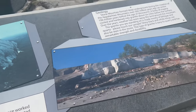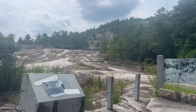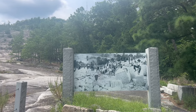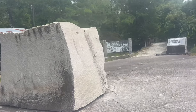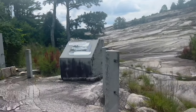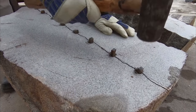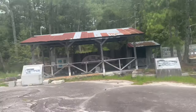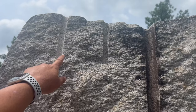There's the mountain there. You can see here, it's a very high definition picture. You can see areas like that up here. There they are, cutting it and breaking it up. A massive piece of it sitting right here in the middle. A chalk line was drawn across the rock and holes were drilled along it to split the rock into different shapes and sizes. Okay, so it's like those things you see on TikTok and YouTube where they hammer a few spikes down into it, and that's how they split it. That's cool. Right here, it says 66,000 pounds.